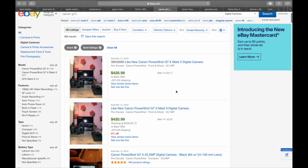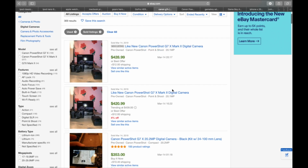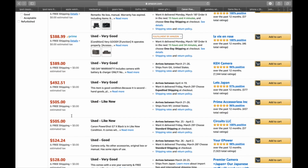Next is going to be cameras, especially the point and shoot and vlogging cameras. Now, Canon cameras like the G7X, this is the one that I use for my everyday one. You probably see it on the tripod. These things can be $300 and $400 on the used market. If you come over to Amazon, again, you can see $368, $369, $388, $400.